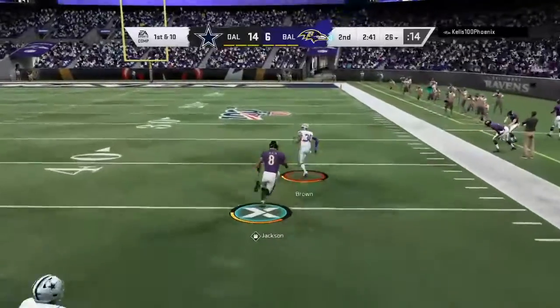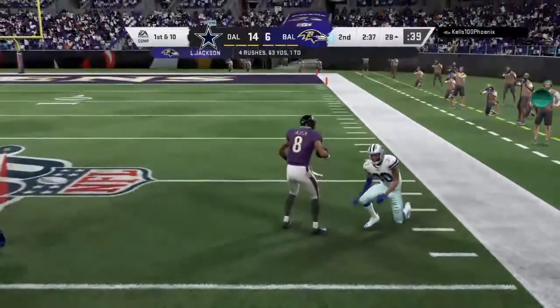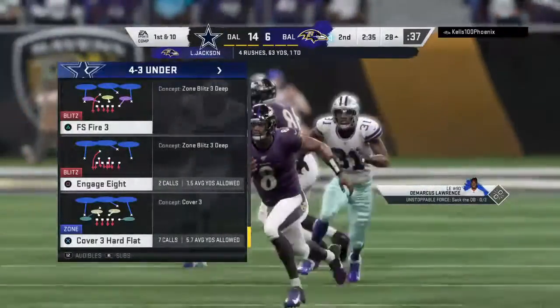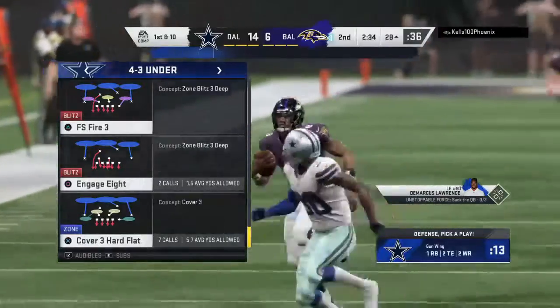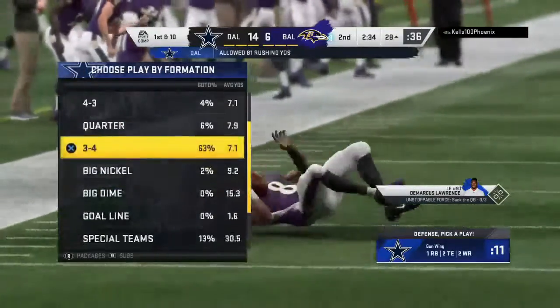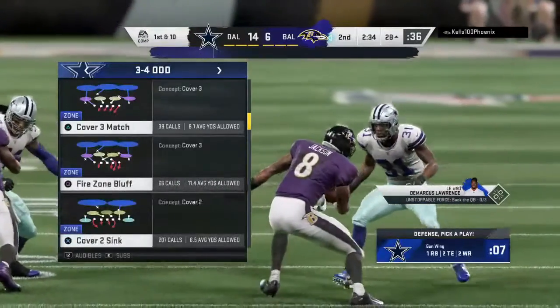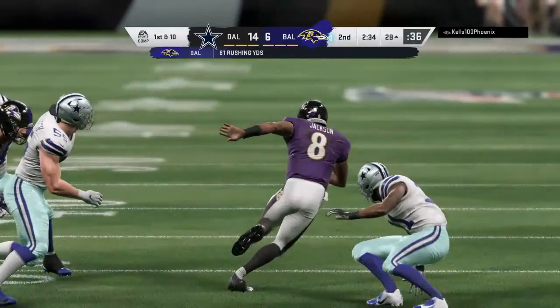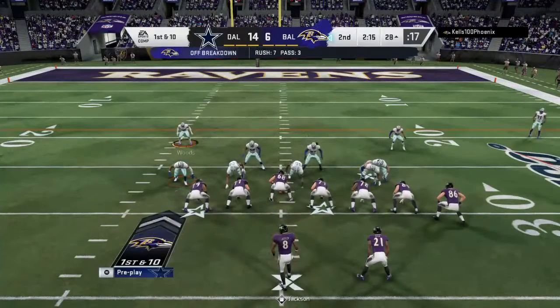Juke into space. And he takes it all the way down to the 28-yard line. A big-time gain there on the keeper, using his legs to hurt him. 1st down. First and 10 at the 28-yard line. So now then, the big play has him all the way inside the 30 now, 1st and 10.